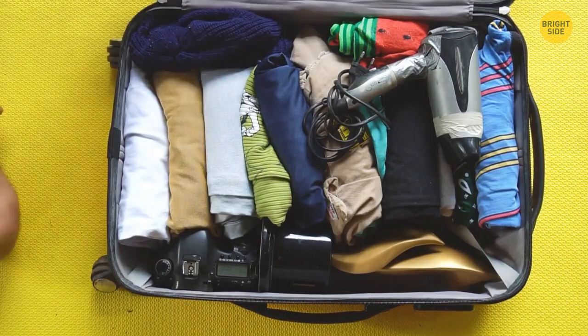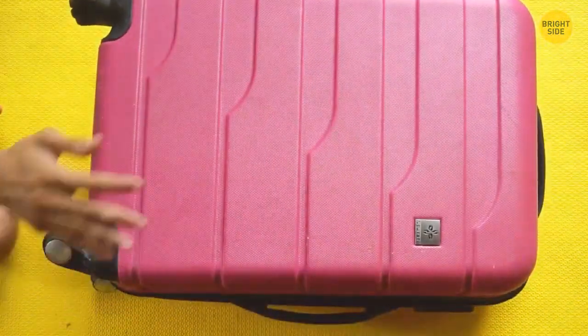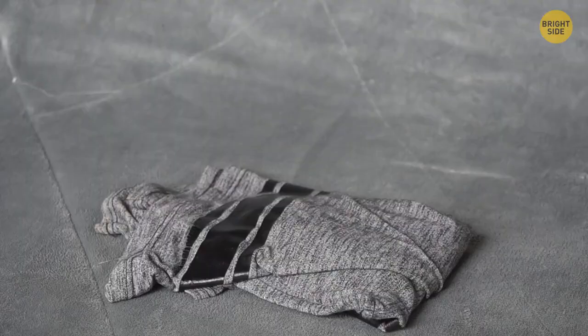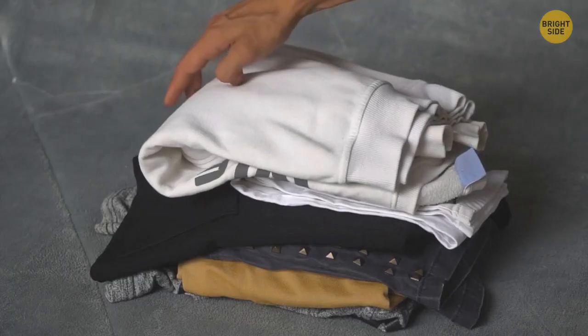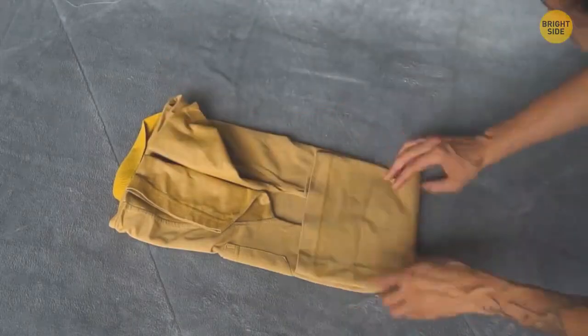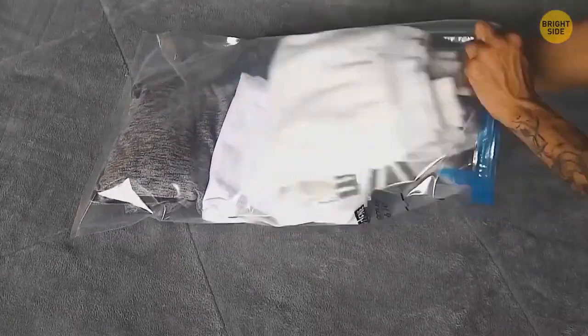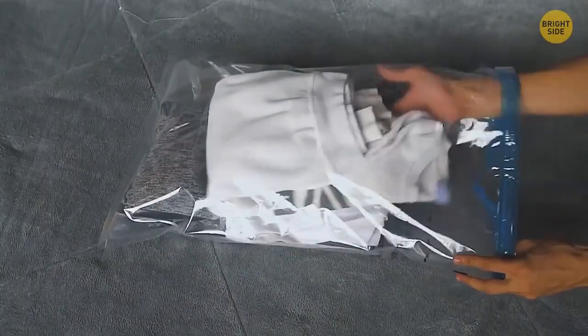And if you're really limited on baggage size, say all you have is a carry-on for a fortnight-long trip, here's another method. Get yourself some compression bags to store your clothes in. These bags will compact multiple sets of clothes into the size of a small laptop bag. Fold up the clothes you intend to pack and store them into the compression bag. You should be able to fit 8 to 10 standard clothes items or a few bulky ones.